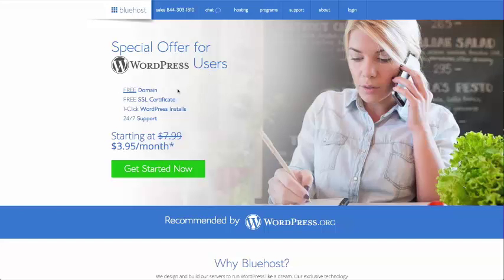You're going to get a free domain name, free SSL certificate, which is something you absolutely need now. Google has basically said that they're going to be adjusting how they look at websites, and especially for the Chrome browser, is going to start giving warnings if you don't have an SSL certificate. So usually that's something you have to pay for, but here Bluehost is giving it to you for free if you use that link down below.